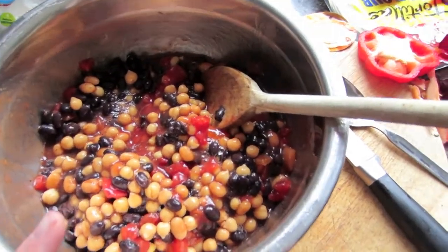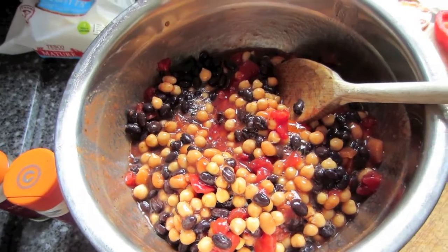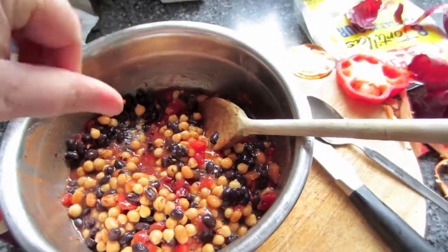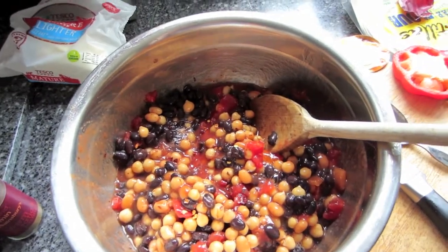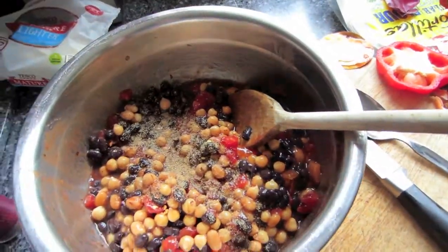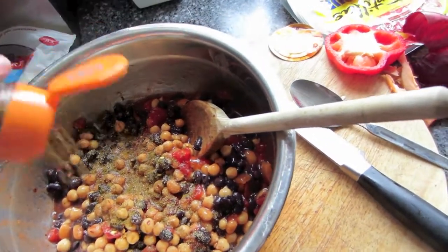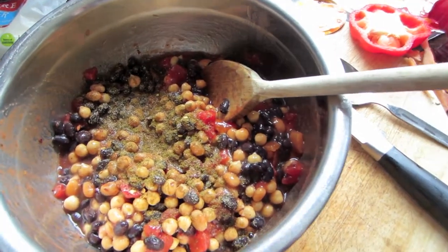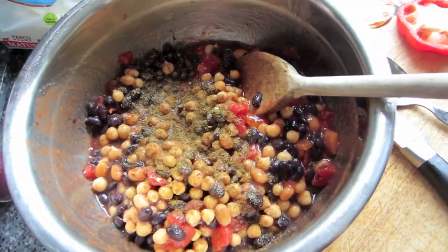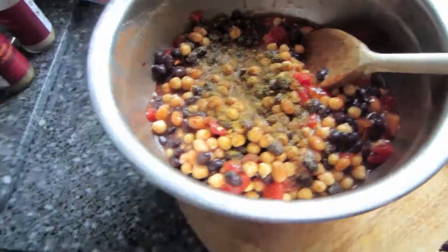So that's my beans and chopped tomatoes mix, and I'm going to just add a generous pinch of chilli flakes, but you could add real chilli, and I'm just going to add a bit of coriander and a bit of cumin because I like it. And I put it in everything and just mix it up. I know some people fry their spices, but I do, kind of, sometimes.